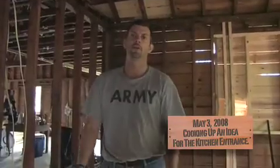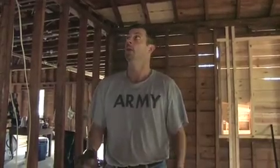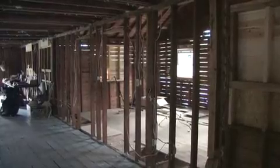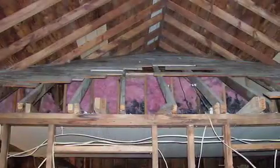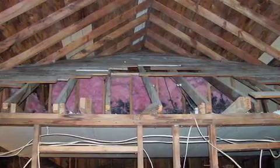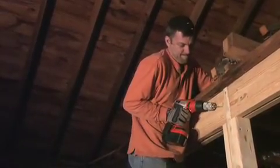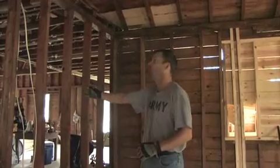It's May 3rd, 2008, and we're getting ready to do quite a bit of work on the kitchen. What we plan on doing is taking this wall completely out. But if you notice, up here on the top, there's part of the roof that is being supported still by this. Now the support on this is actually starting to sag somewhat, so we're going to replace it with two 2x10s sandwiched together. We're going to have a 3-foot support wall here.